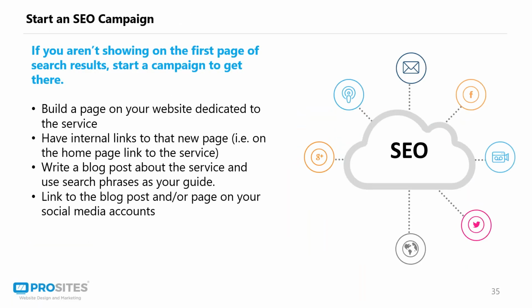So if you're not showing and you want to work on that search engine optimization side, a couple things you can do. Build a page on the website dedicated to that service. So say you're trying to target tooth whitening. Well, you want to have a page on your website that talks about tooth whitening. You want to make sure that you have internal links within it. So if somebody comes to your homepage, there's a link there to tooth whitening, so they can see that and they can click on it. You might want to consider adding a blog post about the service and using those search phrases as you're writing it. So, your guide to tooth whitening, what you need to know about tooth whitening.